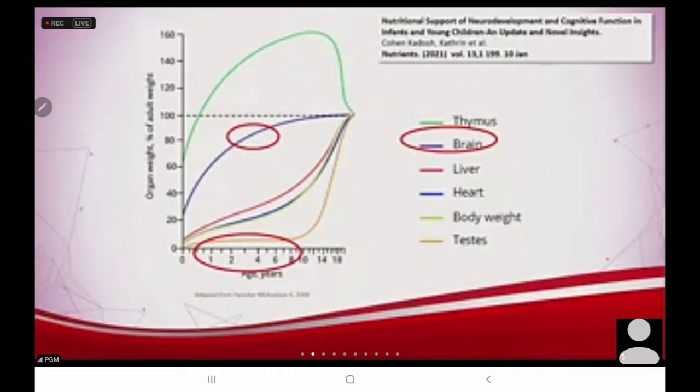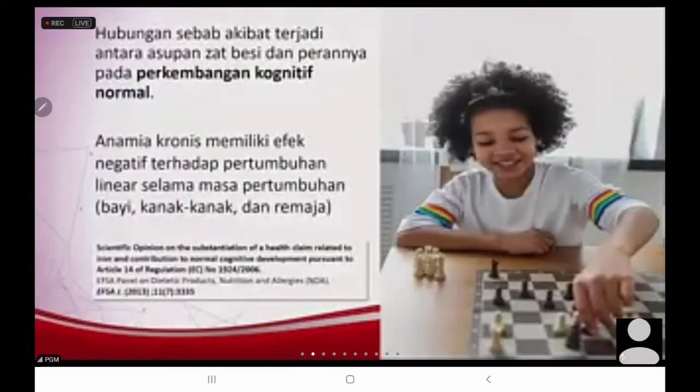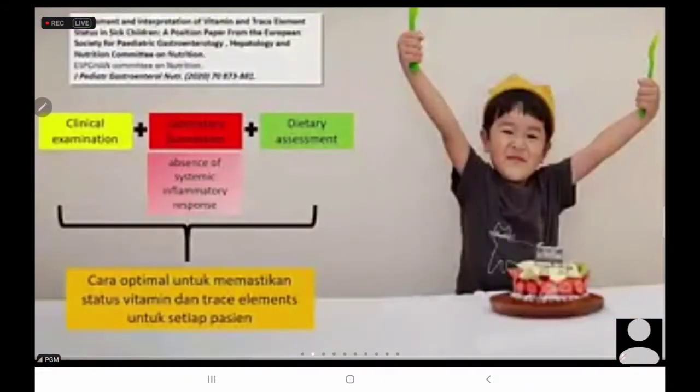So as you've heard from the previous excellent speaker, iron is a key nutrient that we need to consider. Next slide, please. And we know that there is a cause and effect relationship between iron status and normal cognitive development. And we also know that there is a key relationship between iron, not just with cognition, but with impacting growth during the whole life frame of a child growing. Next slide, please.